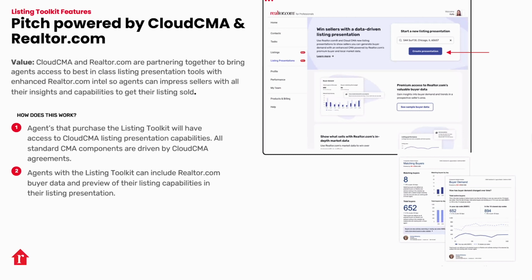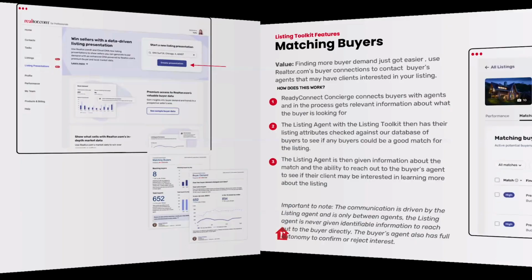We talked about Cloud CMA already. Again, there's a lot of information. It's a fantastic platform to begin with, but now you have added features and additional information that's being added from Realtor.com, buyer data, a lot of preview and additional listing capabilities. So it's all going to tie in there and create a wonderfully robust part of the process. And for those of you familiar with Cloud CMA, you already know it's a fantastic product anyway.